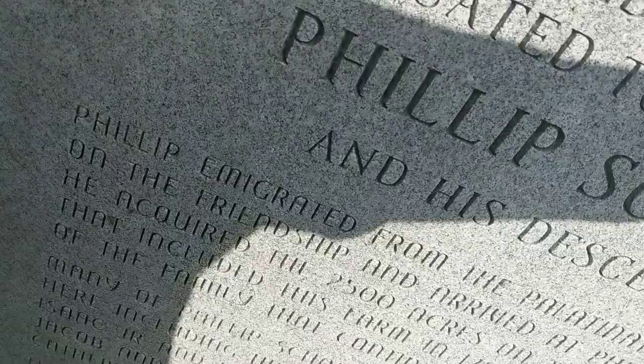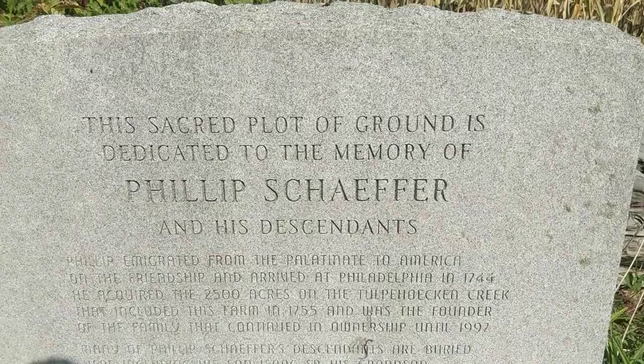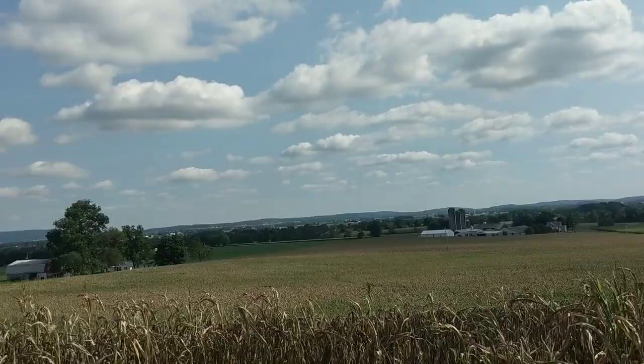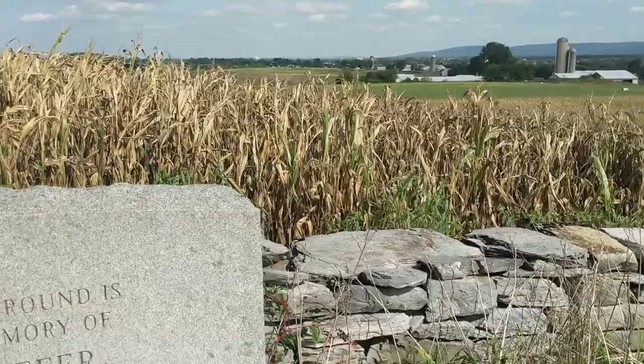So here it has this beautiful monument that they put up, and once again you can see for miles and miles over to the other mountain range just how gorgeous this is up here. It's definitely better to come to this place when they take the corn down, because my choice of timing sort of stank.